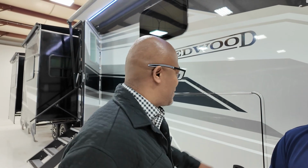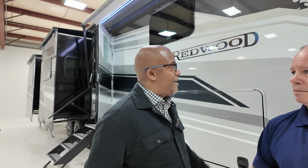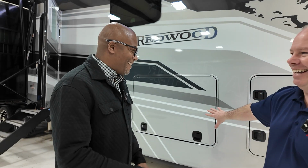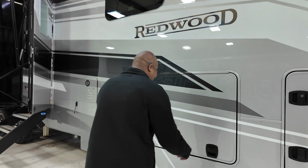Yes, correct. From a construction standpoint, we went to a different frame, 3-inch sidewalls. We went to a triple axle as well, and what you can see the most of is all new paint. Hilton, I'm dying to see the inside, but this outside is something else. I'm really curious, what's behind door number 3? All right, hey, come on down.